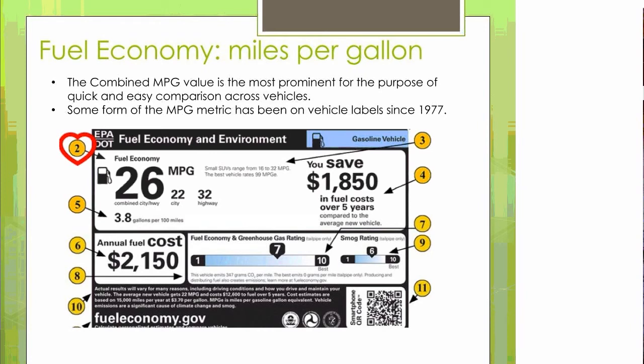Number 2. In many surveys across the board, miles per gallon is one of the top concerns for consumers when they're looking for a new vehicle. It's what everybody wants to know about the vehicle they are interested in purchasing: how much is this going to cost me to drive? Number 2 identifies fuel economy. For gas vehicles, the label shows city, highway, and combined miles per gallon values, and the combined value is the most prominent for the purpose of easily comparing vehicles. Some form of the miles per gallon metric has been on vehicle labels since 1977.